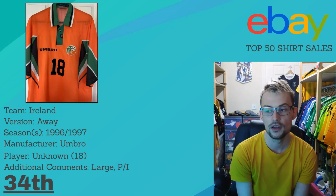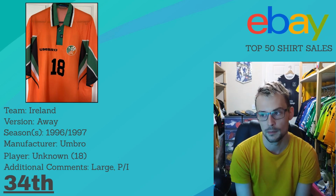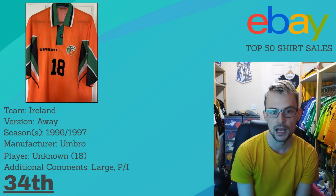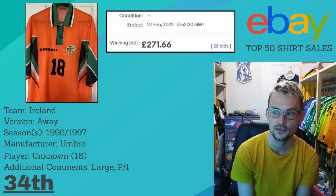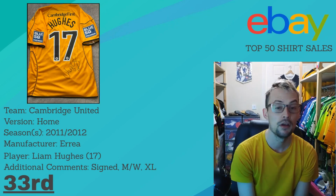Now we have Ireland, and it's their away shirt from 96-97. It's an Umbro shirt, and it had a number 18 on, but I'm not sure what player would have been wearing it at that point. It is a large, and it was player issue, or at least claimed to be. 26 bids came in, and it was £271.66. I don't actually dislike this. I quite like the orange. It's really cool.